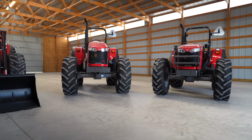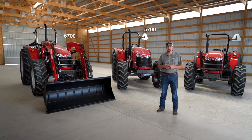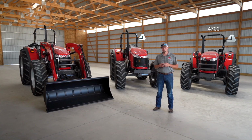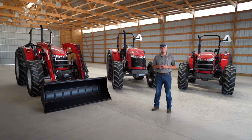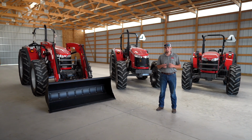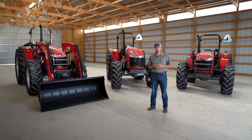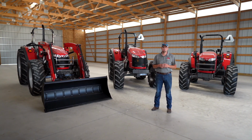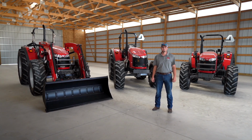The 4700 Global Series uses a 3.3 liter AGCO Power engine. The 57 and the 67 both run a 4.4 liter AGCO Power engine. The 4700 is made up of 4 models: the 4707 at 70 horsepower, the 4708 at 80, the 4709 at 90, and the 4710 at 100 engine horsepower. The 5700 series features a 5710 at 100 horsepower, a 5711 at 110 horsepower, while the 6700 series features 2 models, the 6712, which is 120 engine horsepower, and the 6713 at 130 engine horsepower.